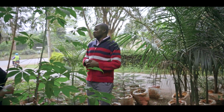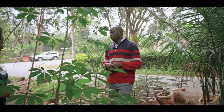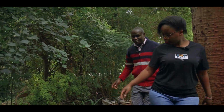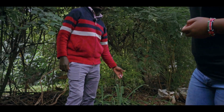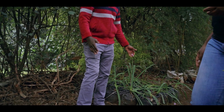Does the same apply to the bamboo tree? Yeah, it applies to bamboo. Bamboo can do well in hot areas, even cold areas. And these beautiful purple things? No, this one you can just plant along the boundary. Along the boundary of the lawn, the grass you have done, you can plant along the boundaries.